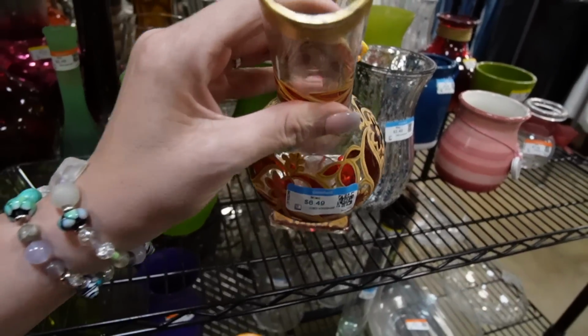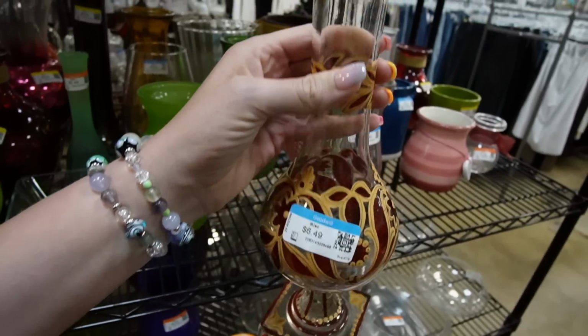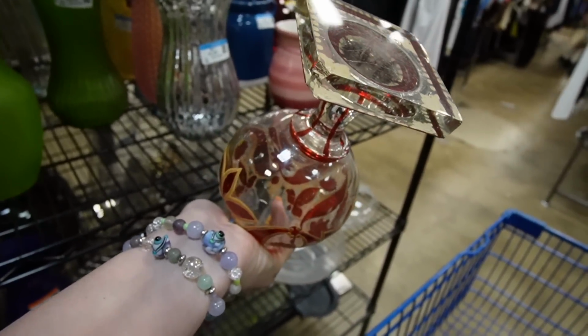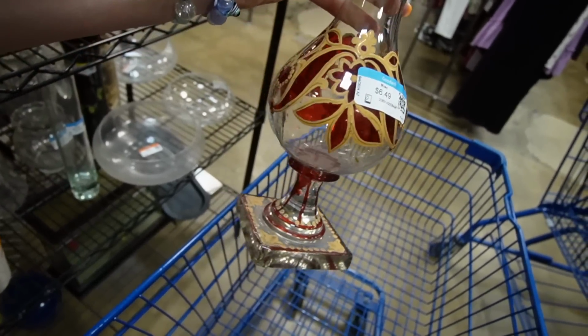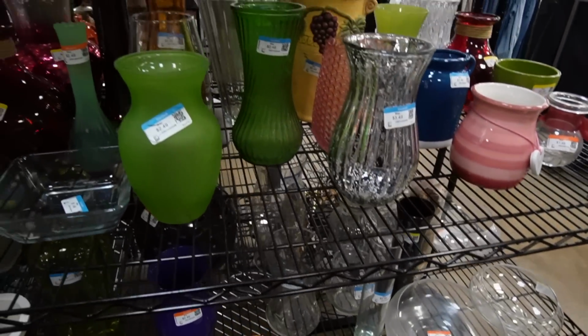This is kind of fun. Can't really tell what's going on there. If that was old. It's kind of neat. The bottom is polished. There's chipping on the edges though. It's kind of fancy. It's $6.49. I think I'm gonna grab that. What else do we have over here?